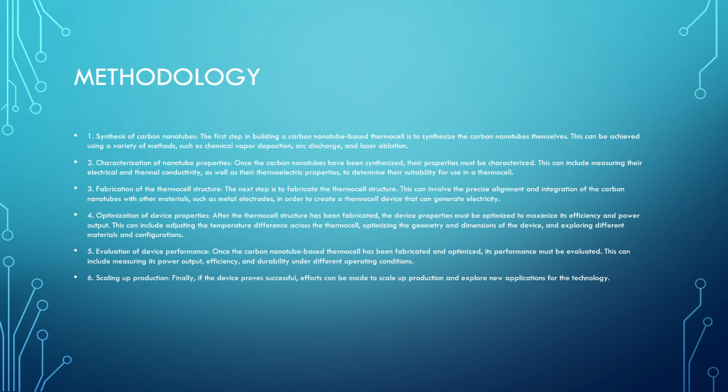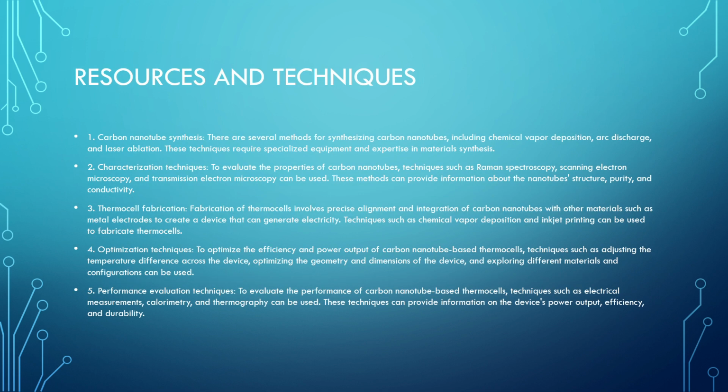This can include measuring its power output, efficiency, and durability under different operating conditions. So scaling up production is the final method we have here. If the device proves successful, efforts can be made to scale up production and explore new applications for the technology. So resources and techniques is a new topic, in which the first point would be carbon nanotube synthesis.